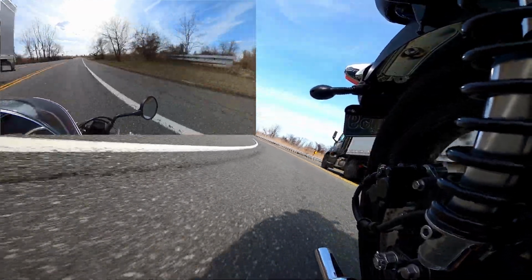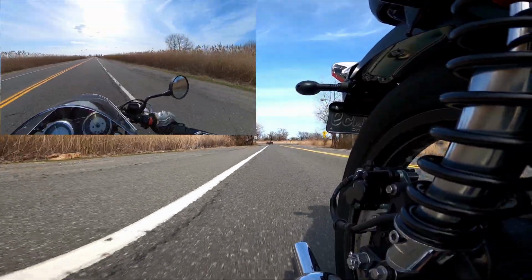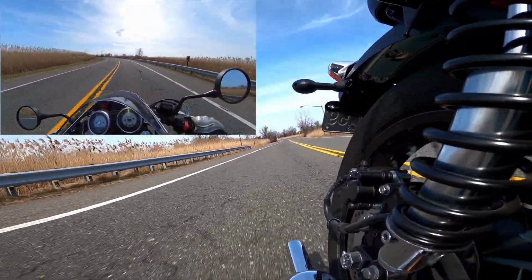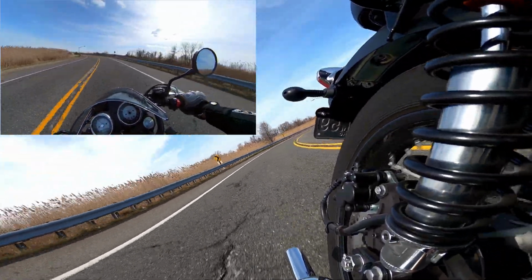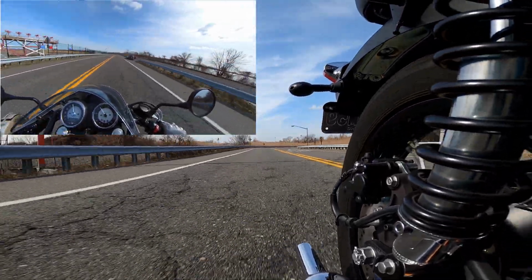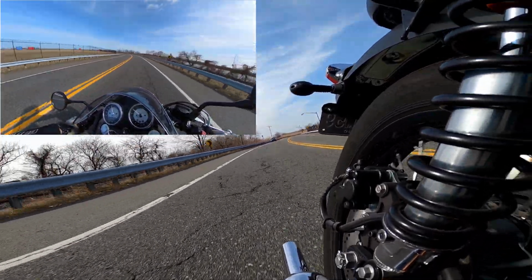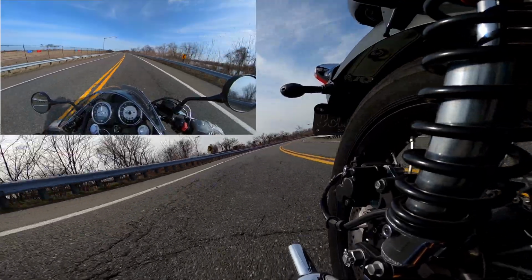I'm very happy that Kawasaki put a lot of attention and R&D into the exhaust notes. Usually when I buy a motorcycle, the first upgrade I would do is change out the exhaust. But on this motorcycle, I'll keep it stock. The exhaust on the W800 Cafe, I enjoy the sound, it's very nice.